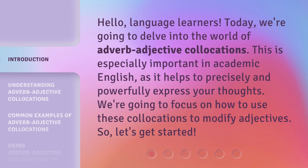Hello, language learners. Today, we're going to delve into the world of adverb-adjective collocations. This is especially important in academic English, as it helps to precisely and powerfully express your thoughts. We're going to focus on how to use these collocations to modify adjectives. So, let's get started.